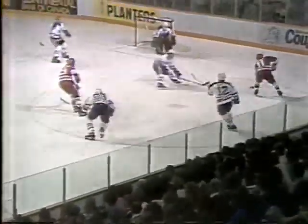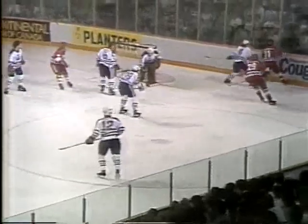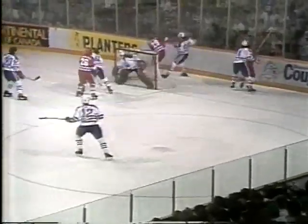Gretzky coming up with the puck for the Oilers. Checked smartly by Lariana. Lariana bumped by Lowe. Kochevenikov tries to jam it in, but Moog has it. 6 minutes left. This is NHL Soviet Series 83.